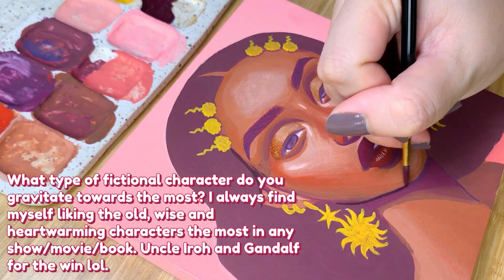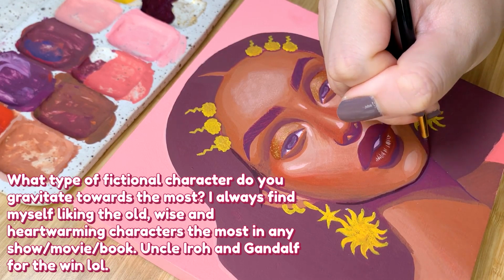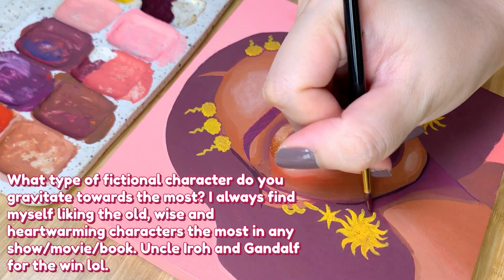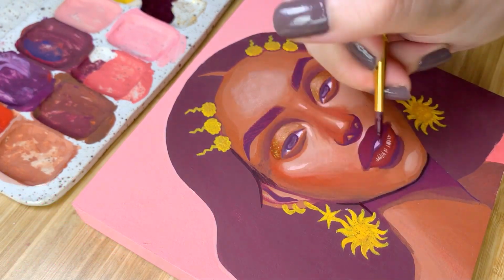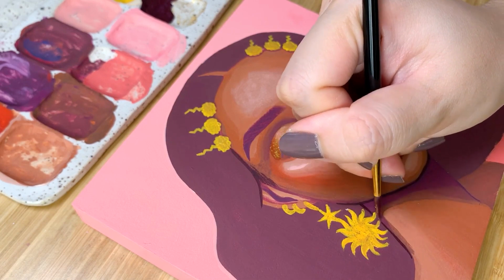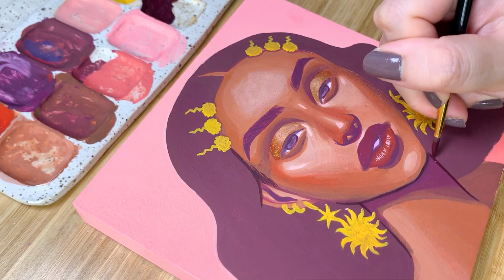What type of fictional character do you gravitate towards the most? I always find myself liking the old, wise, and heartwarming characters the most, like Uncle Iroh and Gandalf. I freaking love that. I think that is such a healthy and admirable type of character to gravitate towards because they're almost like role models.